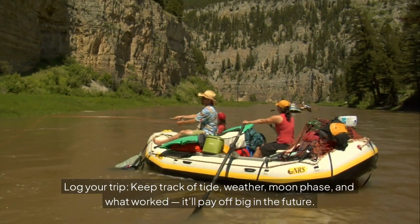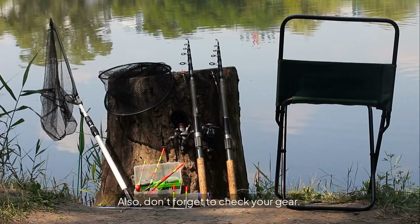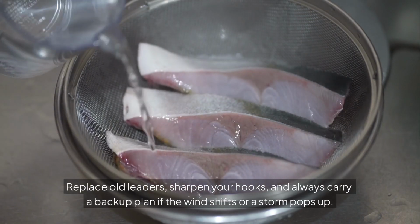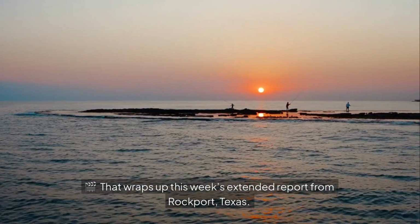Log your trip. Keep track of tide, weather, moon phase, and what worked. It'll pay off big in the future. Also, don't forget to check your gear. Replace old leaders, sharpen your hooks, and always carry a backup plan if the wind shifts or a storm pops up. That wraps up this week's extended report from Rockport, Texas.